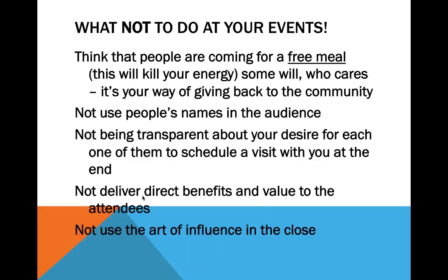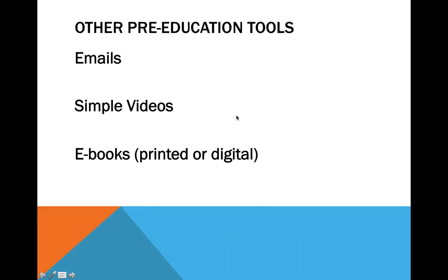All right. So just in some closing pieces here, I want to go over some other pre-education tools that you can use. So we've talked a little bit about emails.